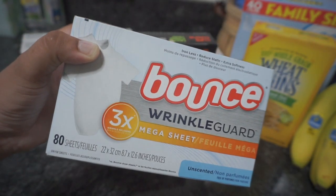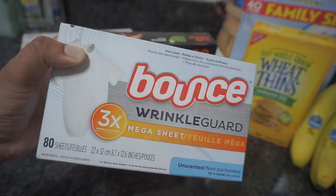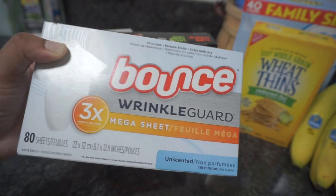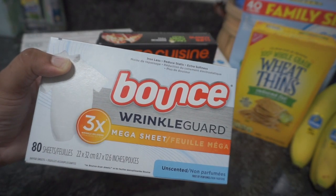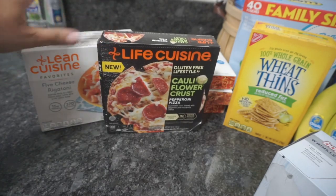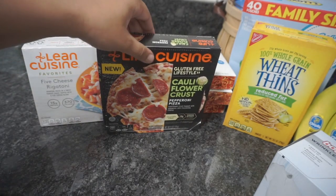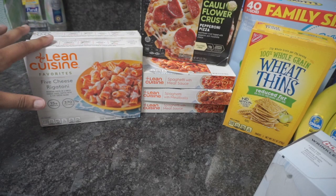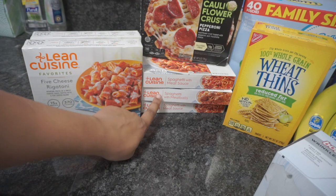And it also counts towards Meijer rewards. If you spend $40 on P&G, you get $10 back. I didn't spend $40, but this will count if I end up spending more on my next purchases. So the last little deal I did was on these Lean Cuisines and Life Cuisines. The Lean Cuisines were 5 for $10, so I picked up 5 of those.